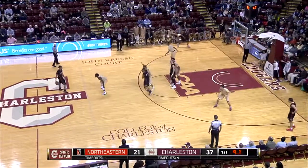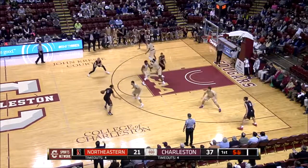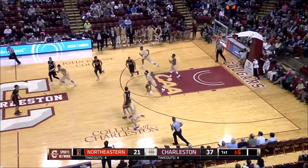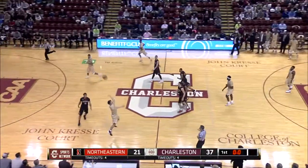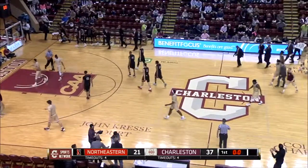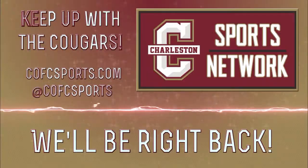And Northeastern can hold for the final shot if they want to. TJ Williams, top of the screen. He'll fire the three-pointer, and it's no good. Rebound grab by Jarrell Brantley. 1 second left, and he'll throw it over to Evan Bailey, and the shot does not get off. And what a first half by Charleston. Cougars close the half on an 18.